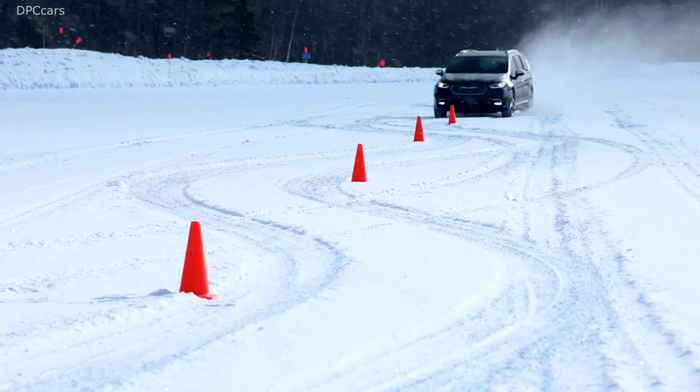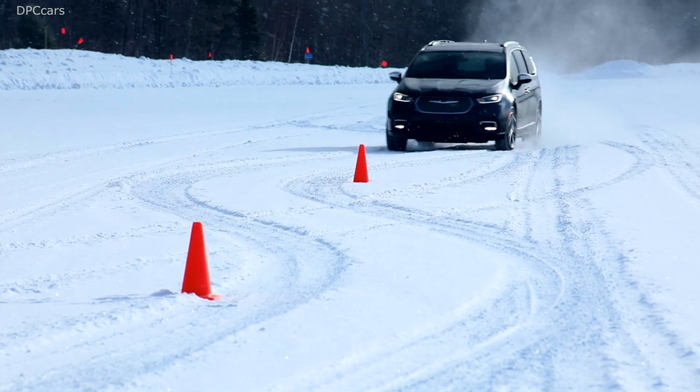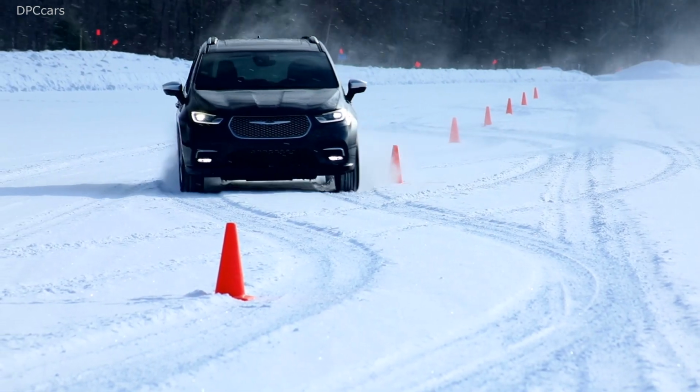The Pacifica Hybrid is designed to offer a seamless driving experience with no need for the driver to select between electric and hybrid modes.